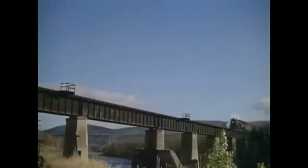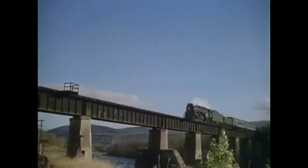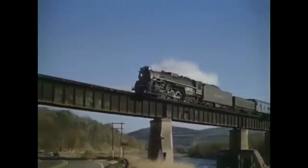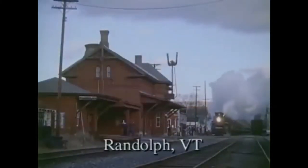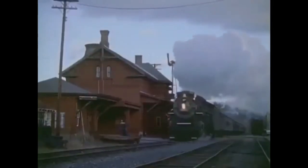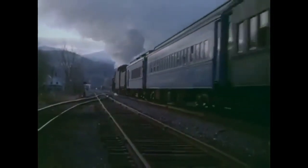On February 20th and 21st, 1971, the 759 pulled an excursion dubbed the Shenandoah Special, which would be a 475-mile round trip. On this excursion, the locomotive blew out its left cylinder head less than a half hour into the trip at Shepherdstown, West Virginia. The excursion continued behind Norfolk and Western SD-45s.